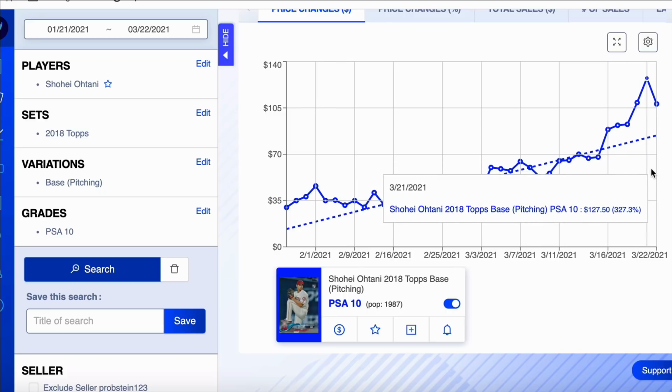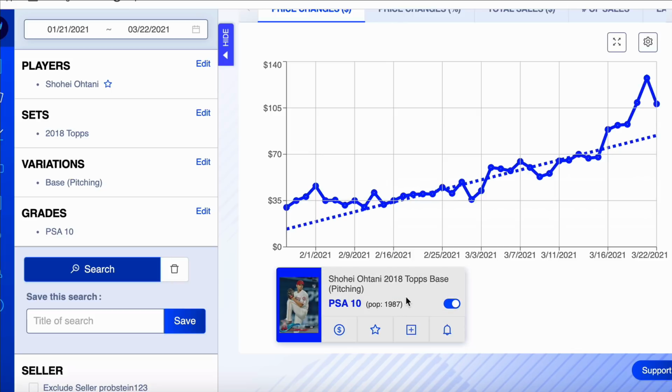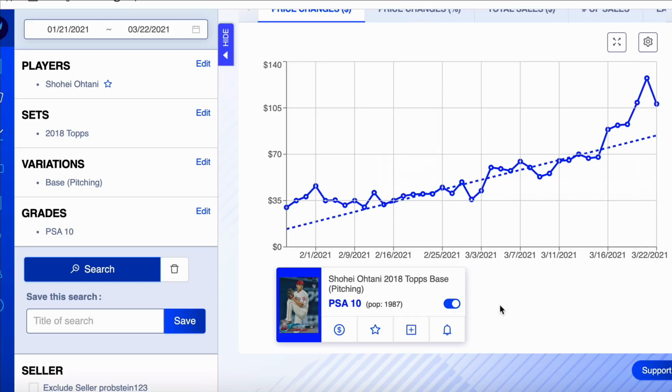Am I buy, sell, or hold on this? Because the beginning of baseball is a week away or so. Well, it's next week anyway. It's not necessarily a week away, but it's next week. And typically, it's hard. He's had a nice growth here. 127, 108. I really like him as a player. Low pop count, 1987. Buy, sell, or hold?